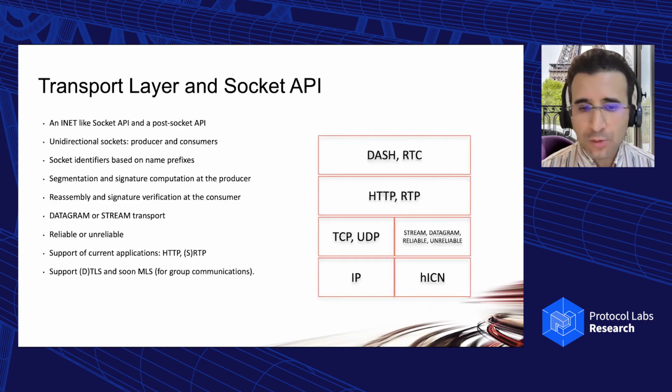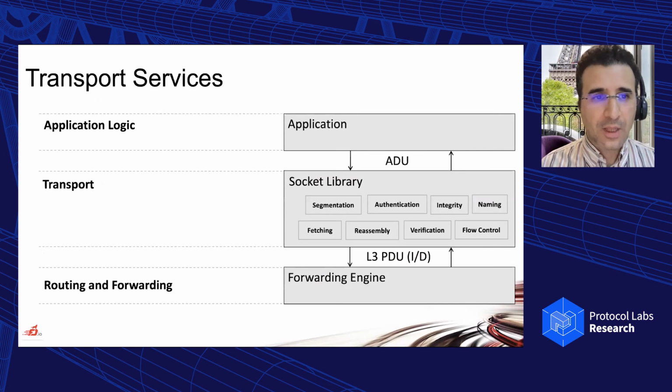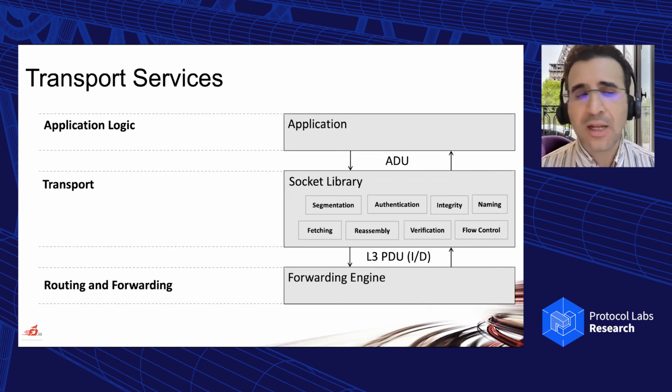Application support, and then I go to the conclusion, is very important. As I said, there is a layer, which is a set of transport protocols that I briefly described before, but from an application integrator perspective, you focus mostly on the socket API. So hICN comes with a socket API, which is very different from the INET BSD socket API you're familiar with, because it's essentially an API that provides the consumer-producer logic. You have data to produce, you produce data under a prefix. You have data to consume, you consume this data by fetching it by the name prefix.